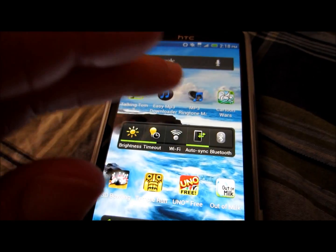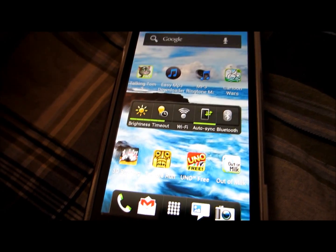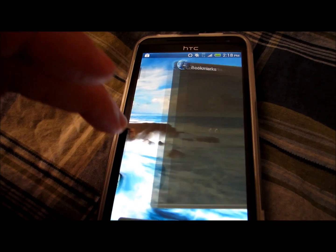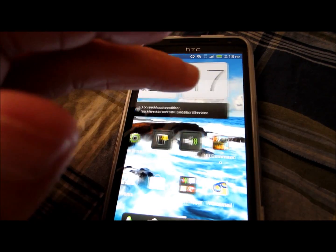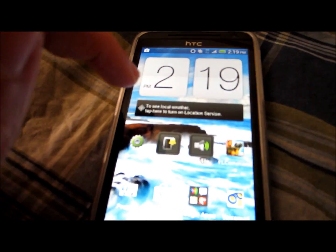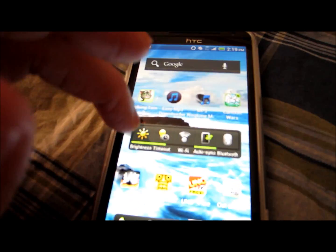It's gorgeous. It's a 4.7-inch screen running Android 4.0 Ice Cream Sandwich. I don't know if it's 4.03 or 4.04, it doesn't say. I heard it's 4.03, but I don't know if there's much of a difference. So you can see, it scrolls very nicely, 7 screens. Gone is the carousel effect where it keeps going and going, which is fine.